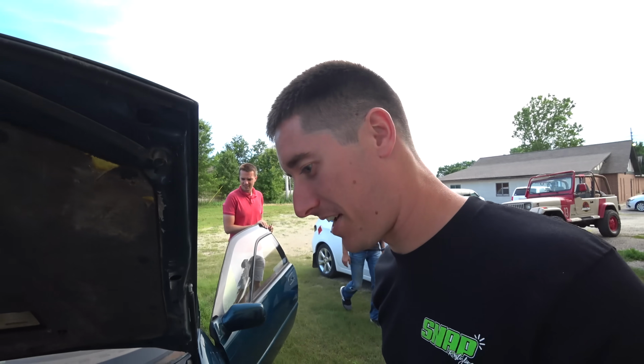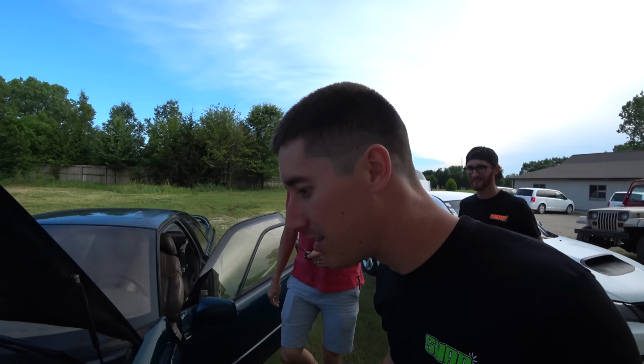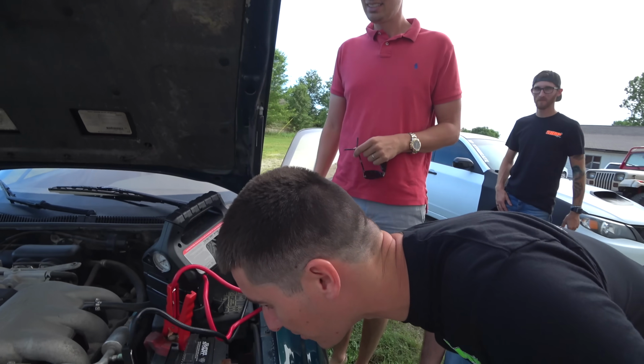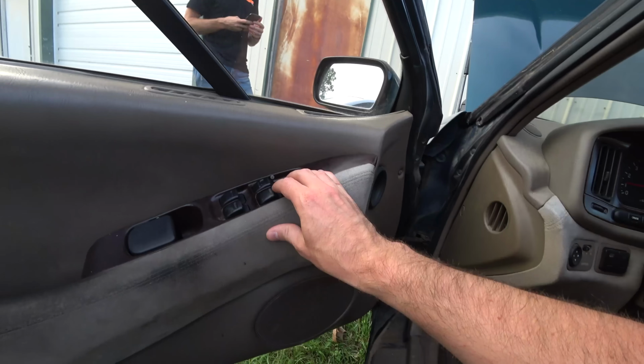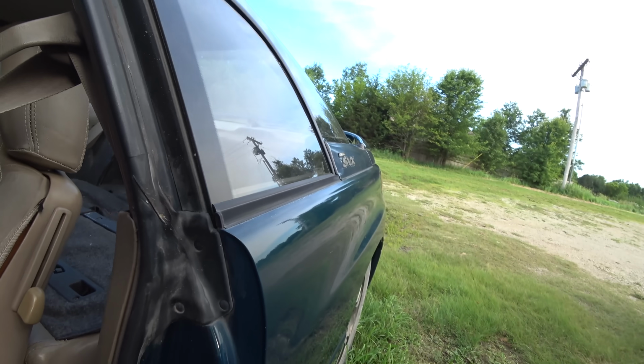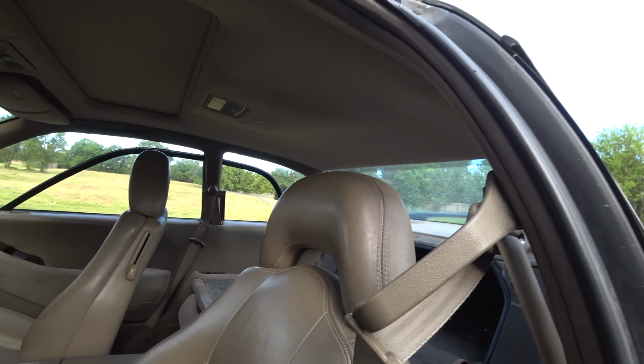Wow. This has like a Mishimoto radiator or something? Hey, we're twins. I can't tell what brand this radiator actually is, but it's a nice aluminum one. Oh. Pretty cool. Both back windows work. That's all that matters. Those are really cool. Right. And the air conditioning worked last time I used it about 2 years ago. What is this?